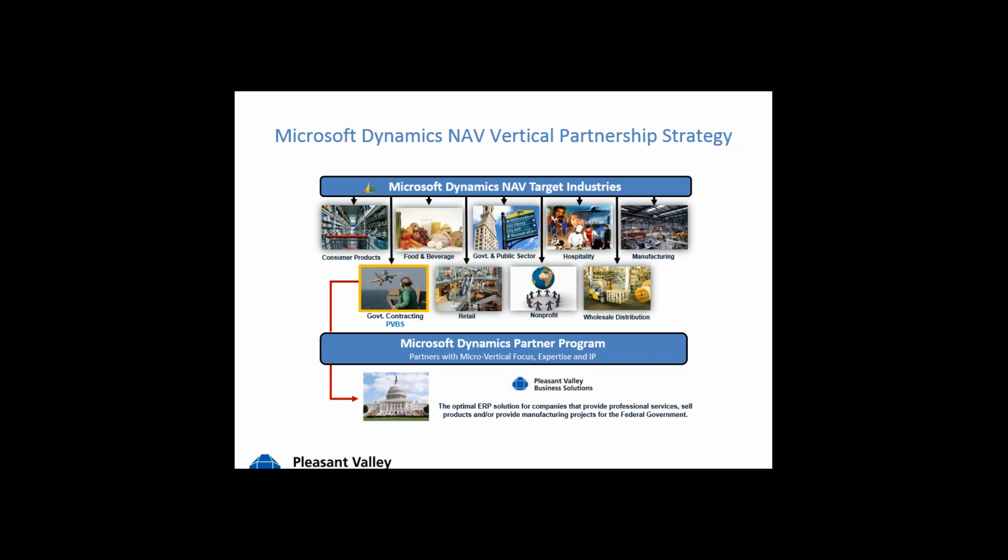You can see on this slide, PVBS is their go-to partner on the government contracting side. We've been really focused on it for the last 12 years, when we shifted the business model, and we've had tremendous success delivering those solutions because of our focus.